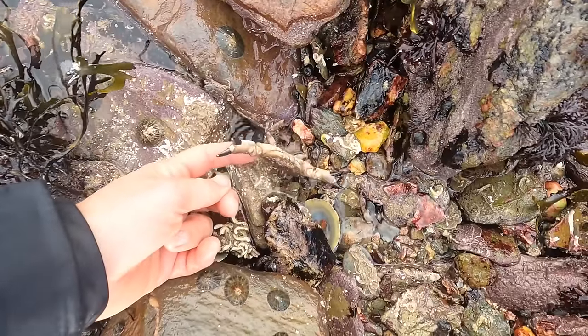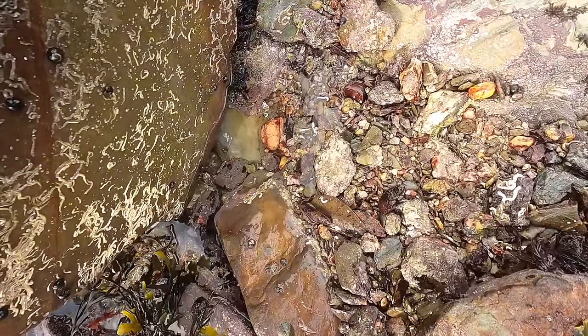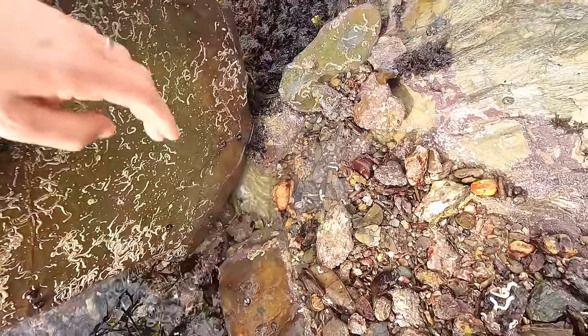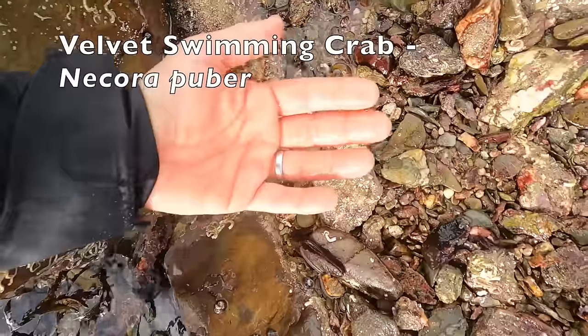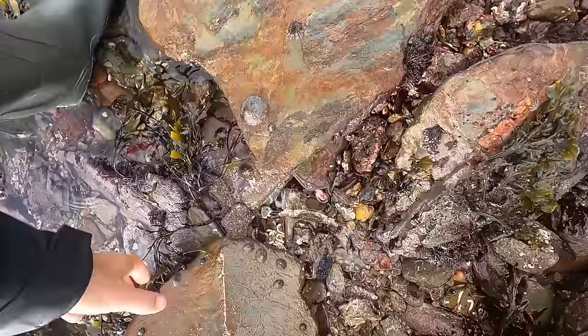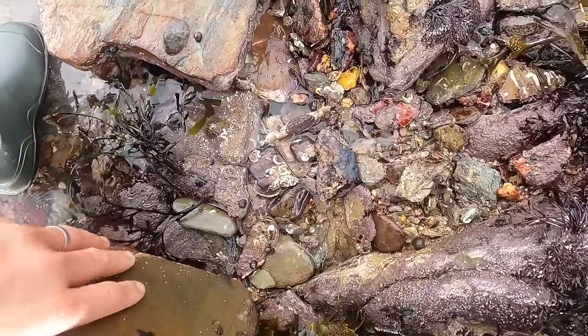Crab. Can you believe it, that really big rock, oh there he is, little baby velvet swimming crab. I was going to say, look at the size of that rock and it had nowt. And this one that was half the size had two crabs underneath it.